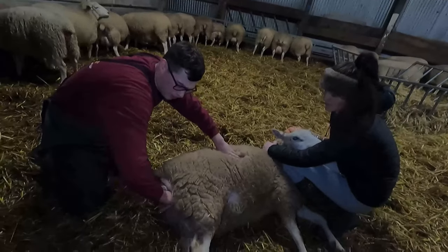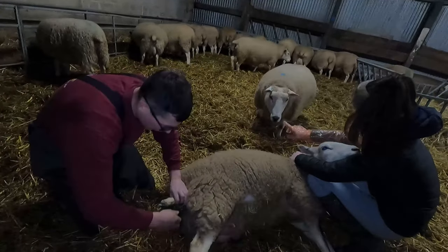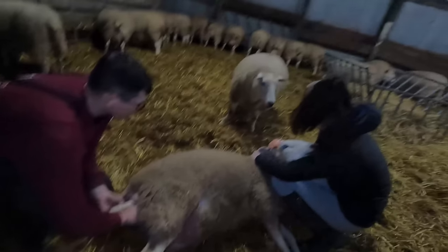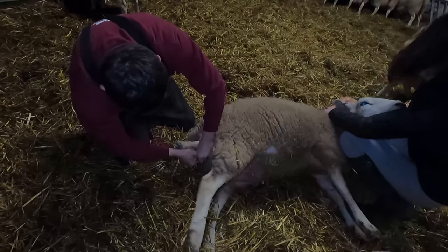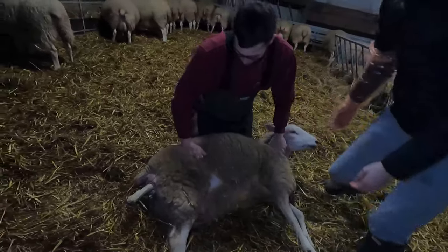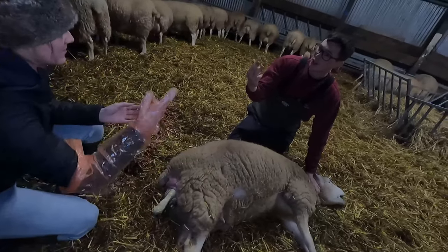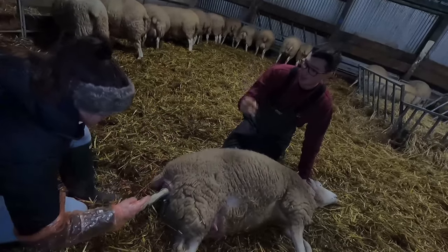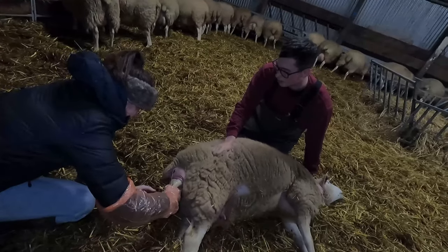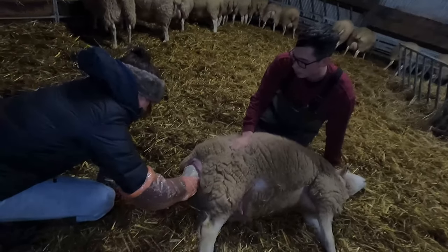So this is the first lamb that Nell will ever lamb. So what I'm gonna do is just present it so she gets the feel to what it's going to be like. Right, now, if you go there, and what you want to try and do is get the two itchy fingers like that, try and get one of the legs in between each finger. If you can't, just pull one leg at a time, a bit at a time. It's quite tough, so you pull that and then you pull the other one too, the bottom one.